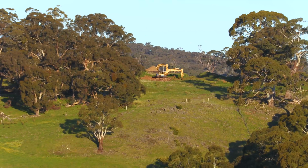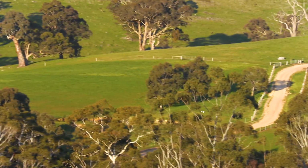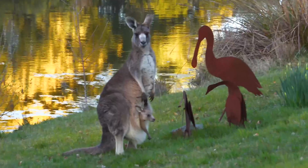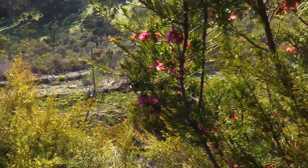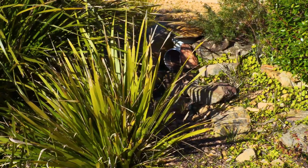There's so much bush disappearing because of agriculture and increasing urbanisation, and it puts our wildlife at threat. We need to protect the bushland. What we can do is create gardens for wildlife. So let's go and have a look at parts of this garden.